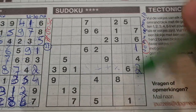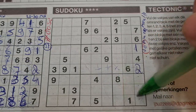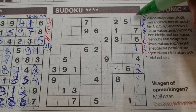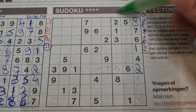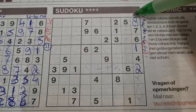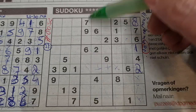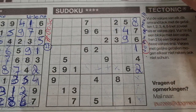Four missing numbers in the last column. One of the missing numbers in the last column is number eight. We have an eight in this big square, so no eight in these three boxes. So one box left for the eight in the last column. It should be there. So two numbers left in this big square. The 1, 2, 3, 4 is missing, the 5, 6, 7, 8, 9 is missing. 4, 9. We have a 9 in the second row, so no 9 there. 9 should be here and the 4 goes there.